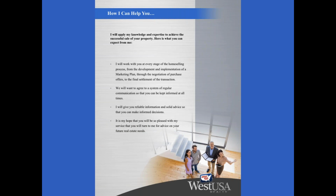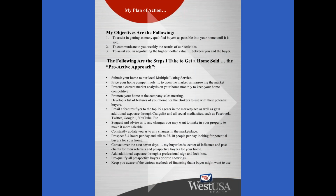This talks about how you can help them with communication and all the things that you pledged to do. Again, on the other version, it's a little more together. Your plan of action. Now, this is specific to what I used to use in the field. It's literally copied and pasted from the marketing materials that I would take to a listing presentation. So be very careful to read this, and if you're going to use this, and you're welcome to, make sure you do this.